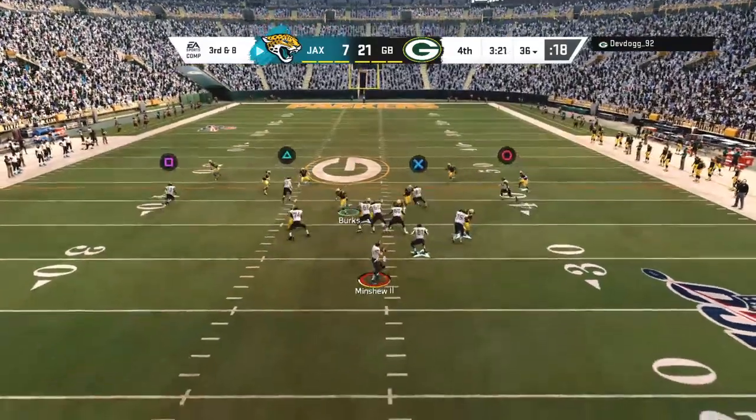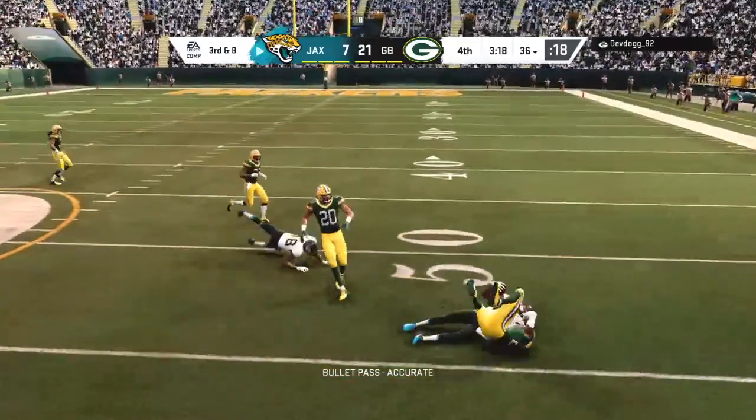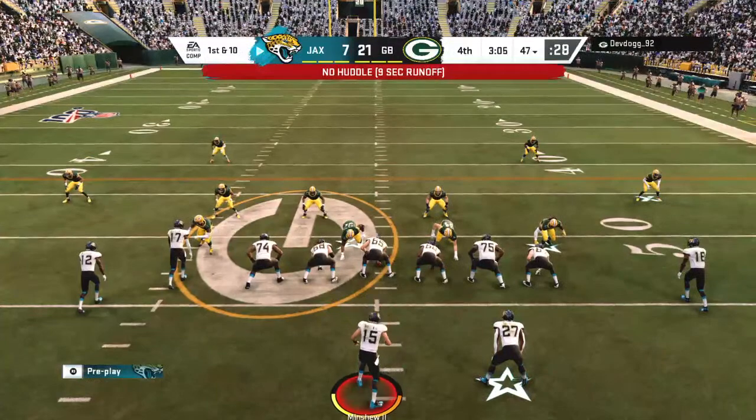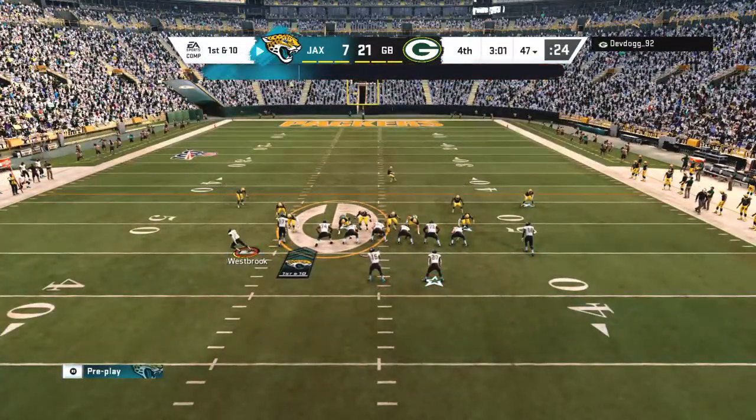From the gun, Minshew to throw. Open man is Westbrook, complete. And he slips up past the 45 before being tackled. The Jags picking up the first down there, a gain of 12.